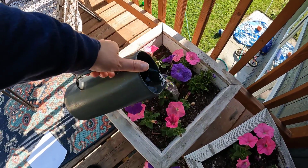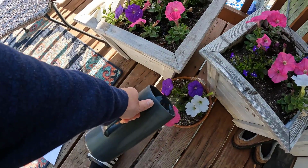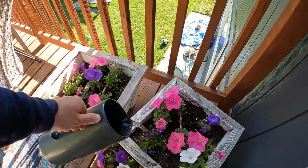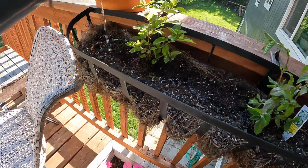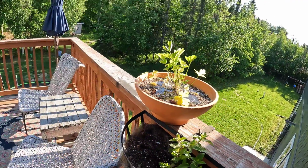Right, out on the deck, the flowers are all looking good too. Trying to keep them watered. With our mint. Maybe use this parsley, it's looking a little dry and sad.